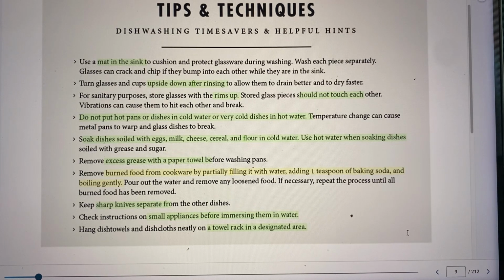So going on to hot pans. Sorry, I have this going in the back, some noise here. Do not put hot pans or dishes in cold water or very cold dishes in hot water because this temperature change, a drastic temperature change can cause the metal pans to warp and also glass dishes to break. So you don't want to take something right out of the hot oven and stick it into some cold water. You can hurt the pan, especially if it's a glass. You can break the glass.